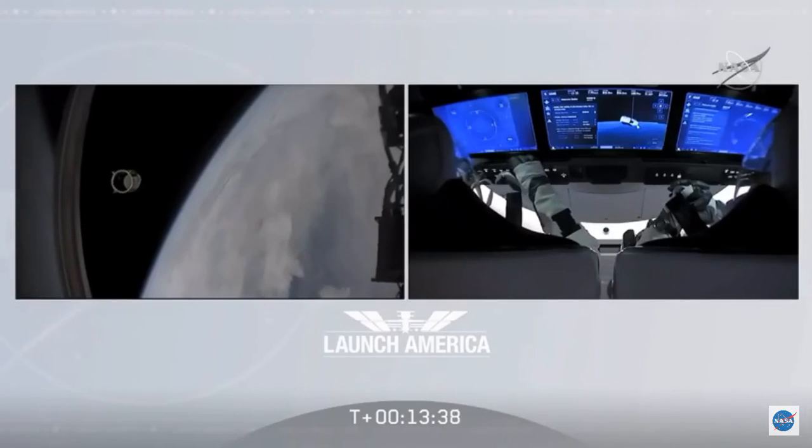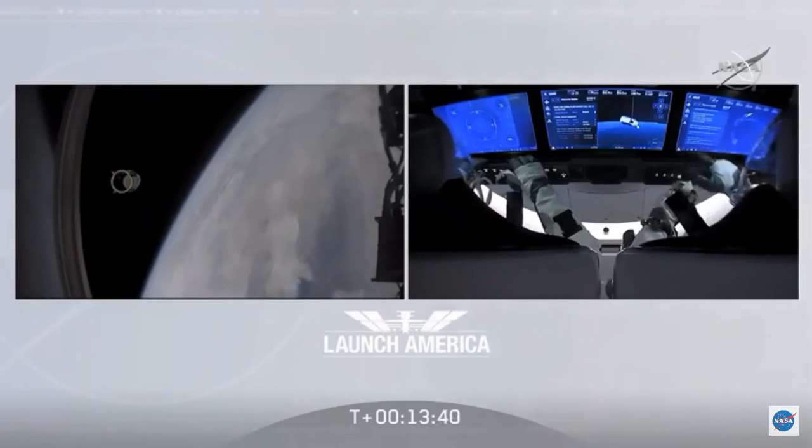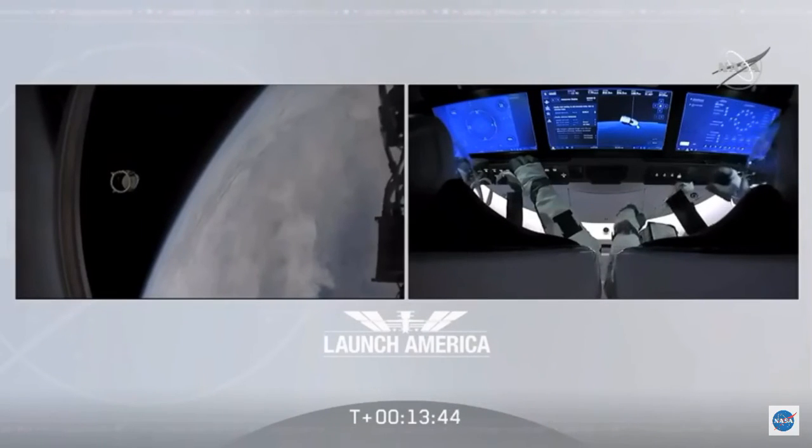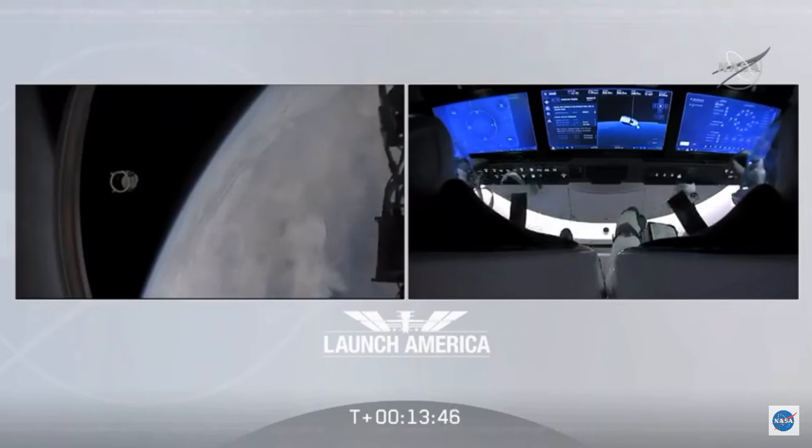All right, so Bob and Doug are in Dragon space. SpaceX, we confirm nominal ECLS activation and service section Draco checkouts. Nose cone deploy in progress. Copy all. We're monitoring.